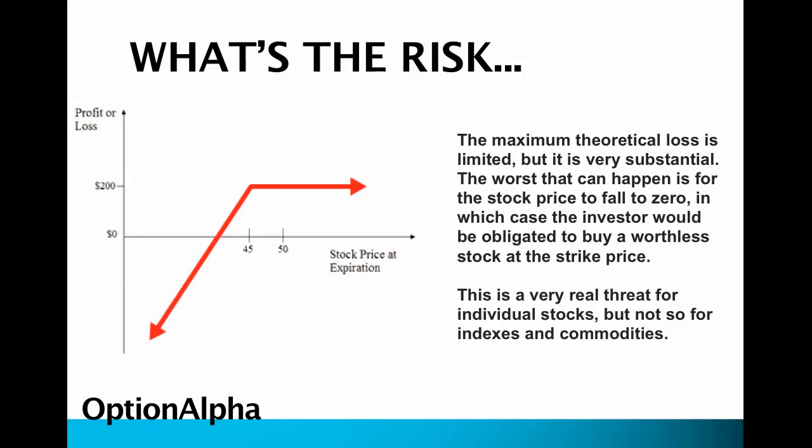So what's the risk with this particular option strategy? Well, the maximum theoretical loss is limited, but it's very substantial. So in theory, there is a limited loss. The worst that can happen is for the stock price to fall all the way to zero. In this case, the investor would be obligated to buy a worthless stock at a strike price.